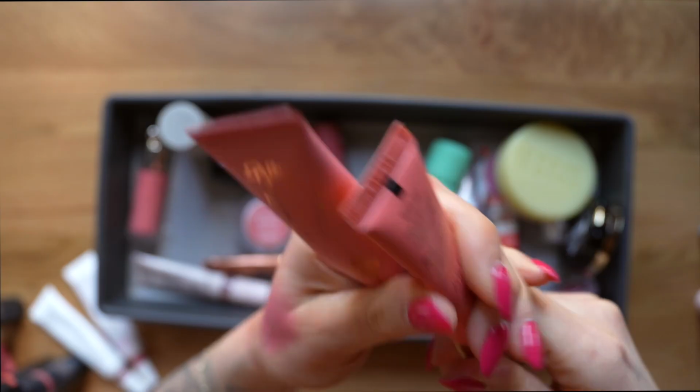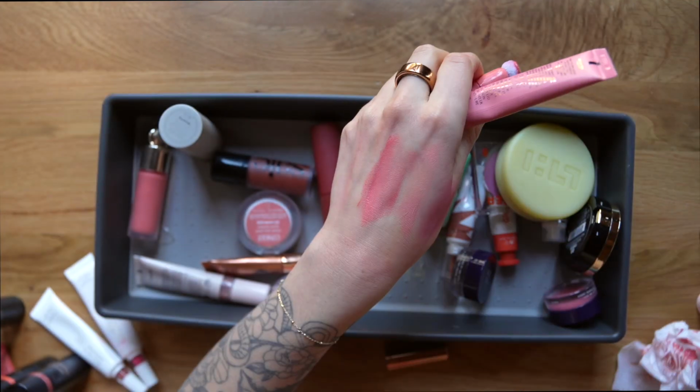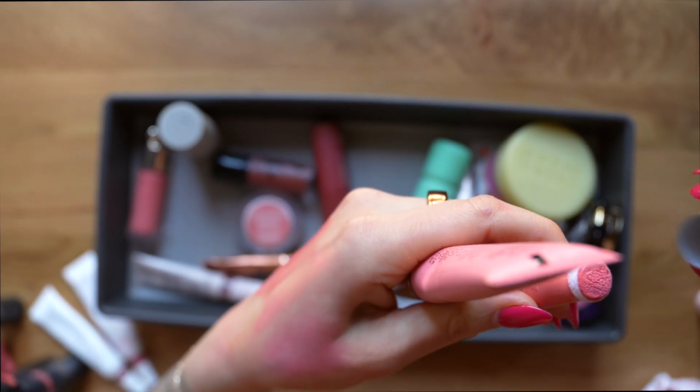And then we have Peach Pop. Whoa, oh my God, I just put way too much. Yikes. This is a very bright, like peachy coral shade, not really my tone. So I'm actually gonna get rid of both of these.